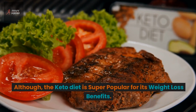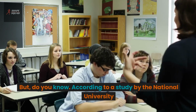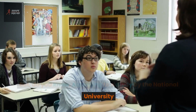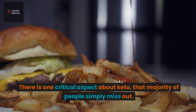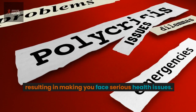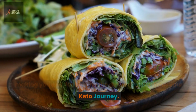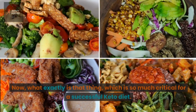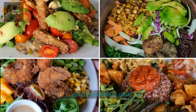Although the keto diet is super popular for its weight loss benefits, do you know? According to a study by the National University, there is one critical aspect about keto that the majority of people simply miss out, resulting in serious health issues, making you end up far beyond the desired results from your keto journey. Now, what exactly is that thing, which is so critical for a successful keto diet?